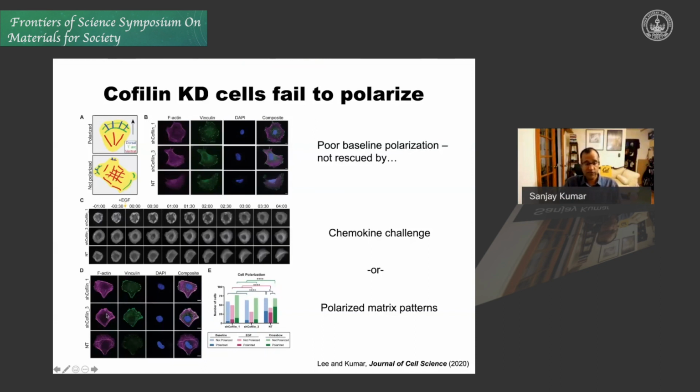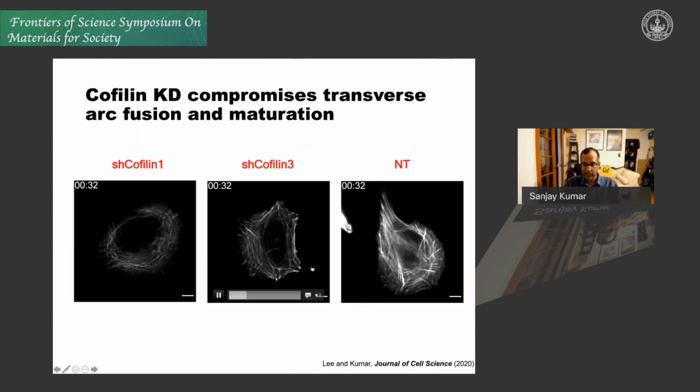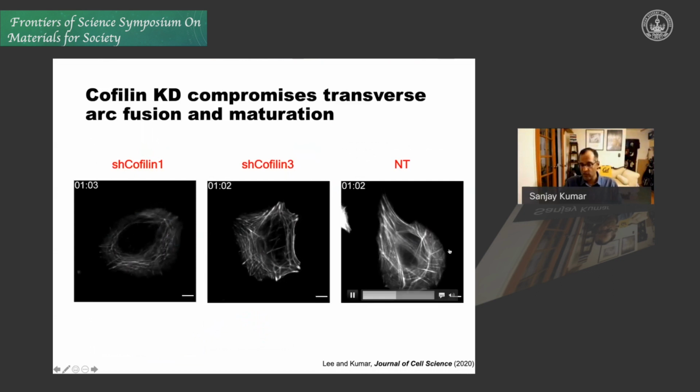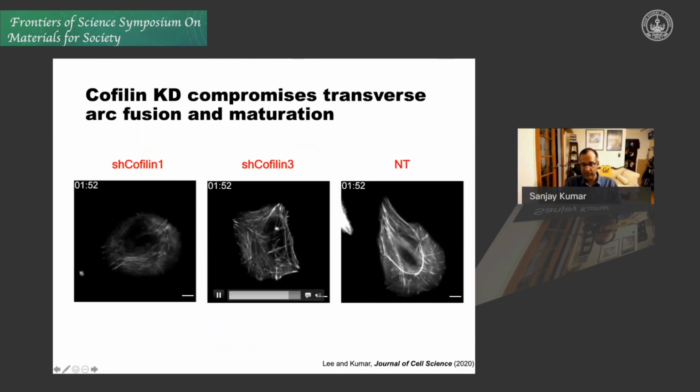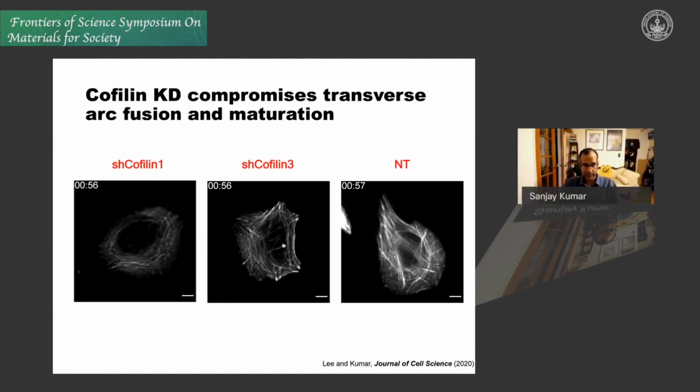We can even culture cells on single cell micropatterns that look exactly like a polarized cell should look, with a well-defined front and back. Whereas the non-targeting cells form a front and back where they should on these patterns, the cofilin knockdown cells do not, and they attempt to extend lamellipodia everywhere. So this is live cell imaging showing what's happening to the stress fiber network in each of these cases. Here's a non-targeting cell showing well-defined transverse arcs and ventral stress fibers. In the case of cofilin knockdown, you can see that there are essentially arcs throughout the circumference of the cell, which again is consistent with the idea that the cell is trying to generate a front everywhere.